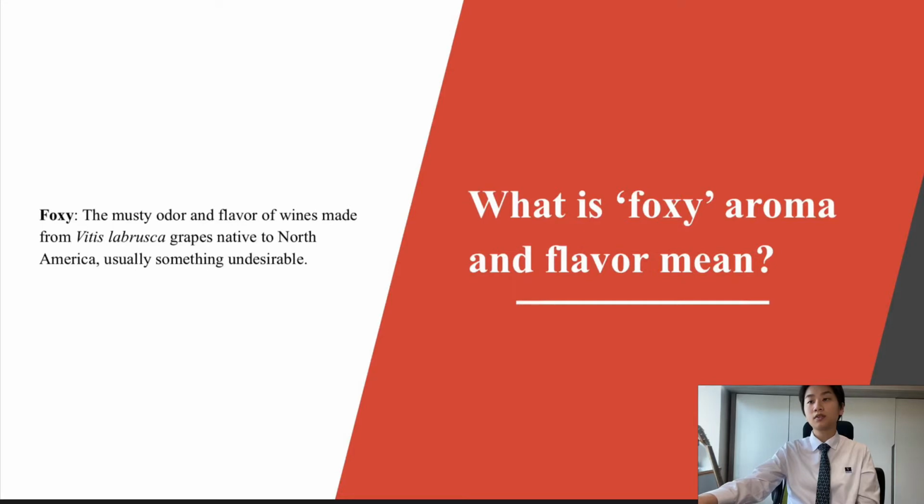What do foxy aroma and flavor mean? Foxy is a musky odor and flavor of wine made from Vitis labrusca grapes native to North America, usually something undesirable.